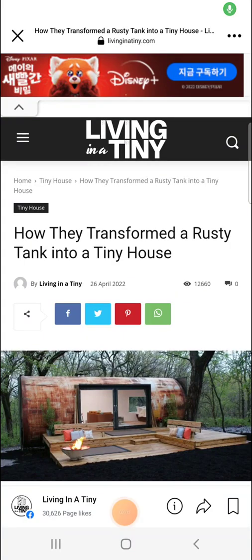Hello, today is Monday, May 2nd, 2022. Someone seems to have turned an empty oil tank into a tiny house. It's got to be cheap, but I'm not sure if there's any significant cost in cutting out the side of the tank. Let's take a look into it.